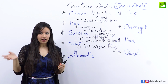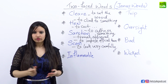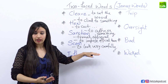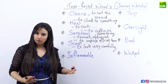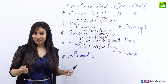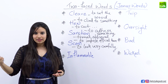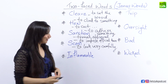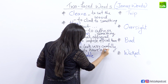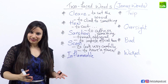So, recently I was having some problems and I got some blood tests done. And as soon as I got the reports, I was reading them and I was scanning them, which means I was looking very carefully at what's going to happen, what are the details. And then I took the report to my doctor and she just scanned through it, which means she quickly looked through it. I also scanned through it, but I scanned through very carefully with details, but she scanned through with just a glance. So when you have a glance, to have a glance, so the doctor scanned through the report quickly.